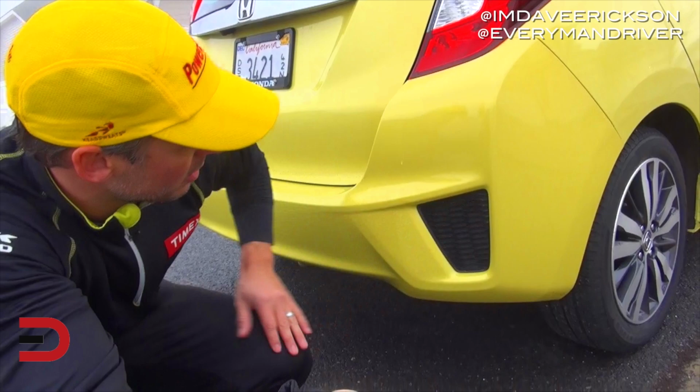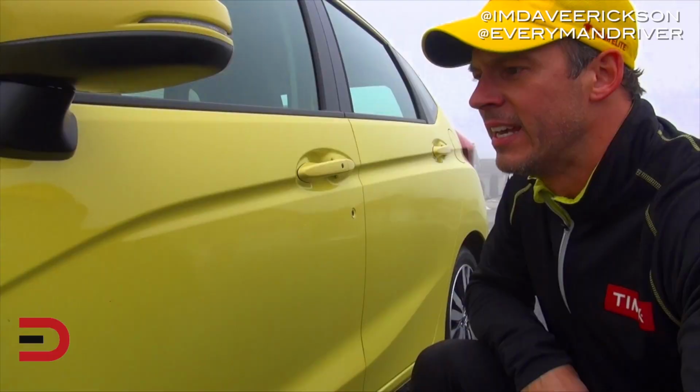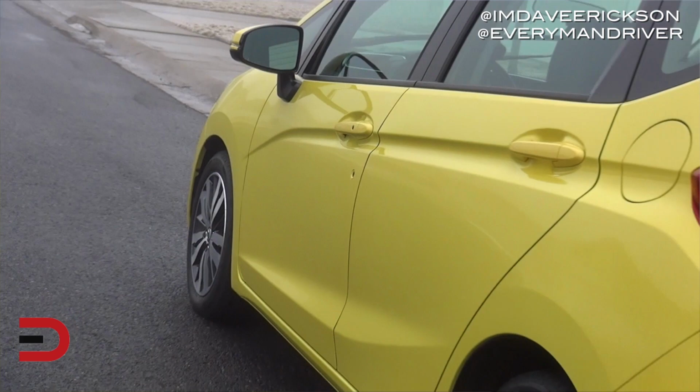Looks like just some plastic right there. Maybe just for looks. Nice tail lights, kind of grows all the way up into there. And here's that lane watch camera mounted just below the side mirror. Interesting character line they have all the way through alongside the car, all the way back, slides into the side door, and then smoothly here in the back. Had contours all the way around.